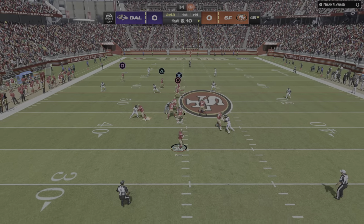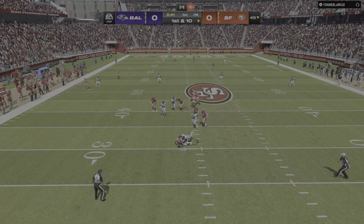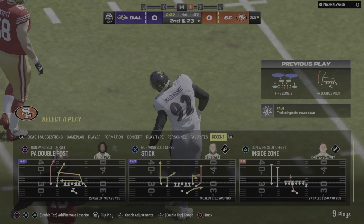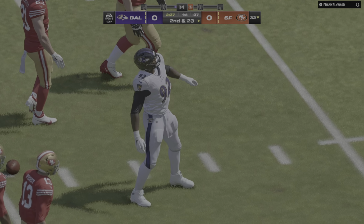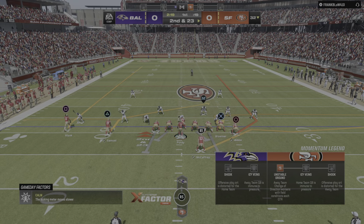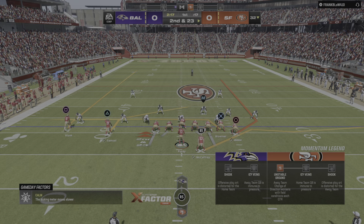Play action, and now here's Purdy to throw it. Can't get away, and he's taken down. Justin Madubuike working his way to the quarterback that time. Here we go. Now then, after the sack, it'll be interesting to see what they have planned for second and 23.